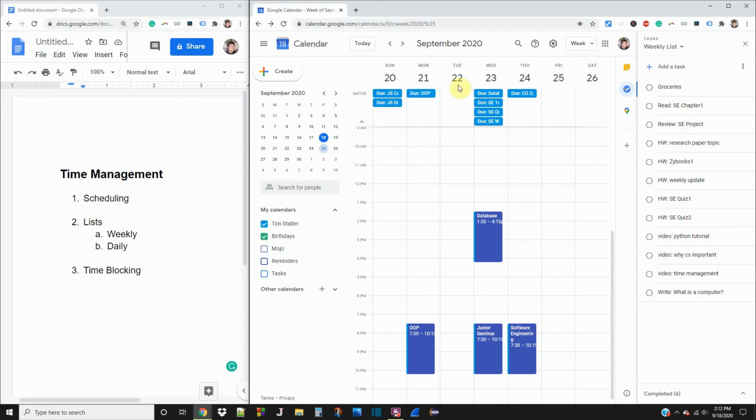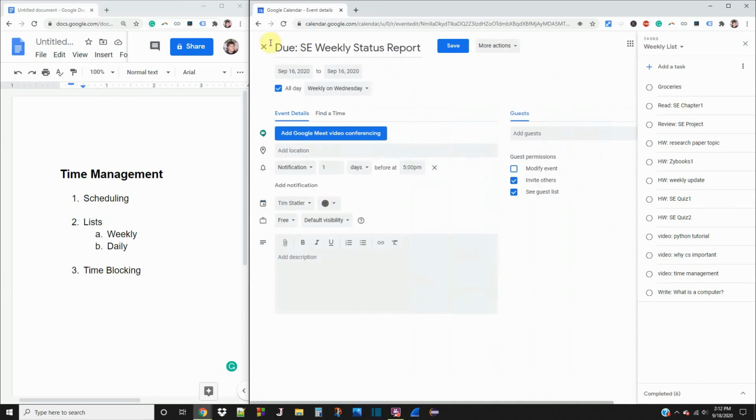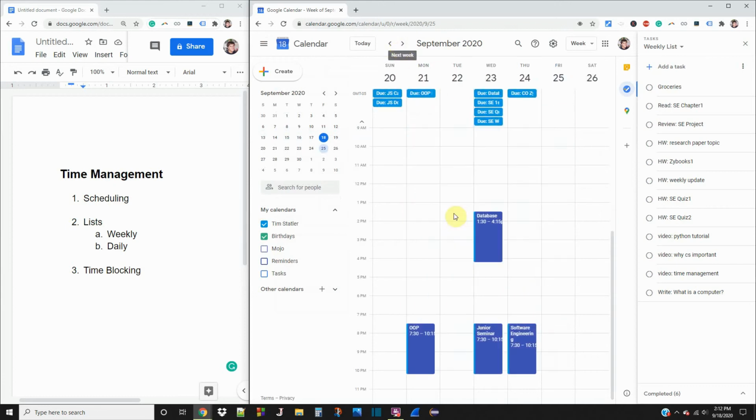But when I add them, they're blue, and then after I complete them, I go in and I edit them, and then I make them gray, just so that when I look at my week at a glance, I know which assignments are completed and which ones aren't. So let me go back to this next week again.